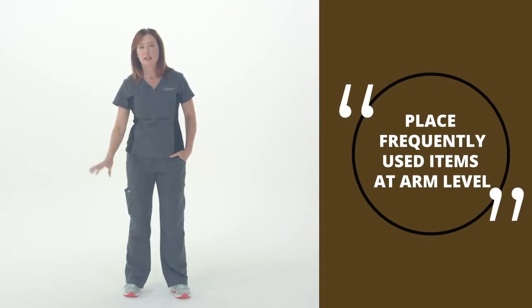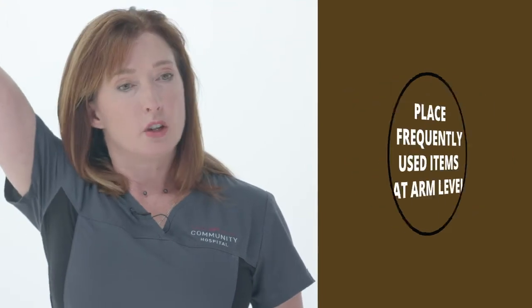Also, think about your most used items. Are they way up here or are they way down here? If it's something you use every day, you don't want to have to do a deep knee bend to get it, heavy pots and pans. Or if it's way up there, you don't want to tiptoe to have to reach that. So bring things that you use every day down to comfort level. Put them where they're easily accessible to you.